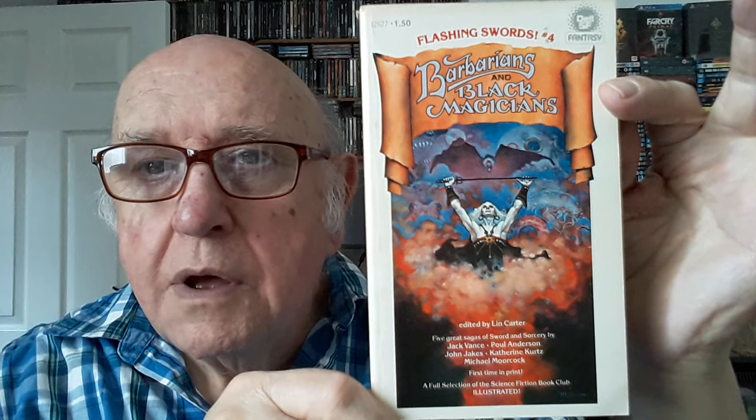And then #4 is the only other vintage one I have. Well, the only other vintage one I bought when it was vintage, if you like. And that's Barbarians and Black Magicians, Flashing Swords #4. And we have Jack Vance, John Jakes, Michael Moorcock, amongst others again. So it's nice to have a minty set of all 4, I must say.